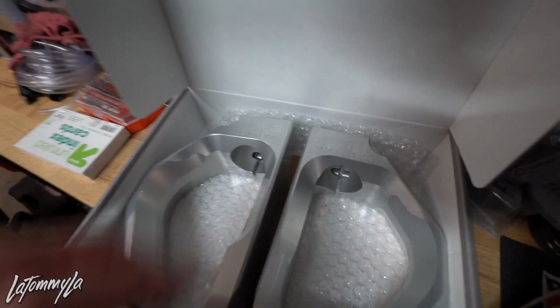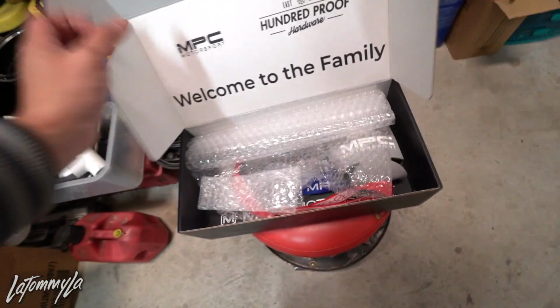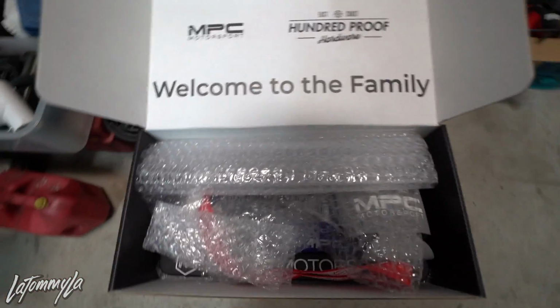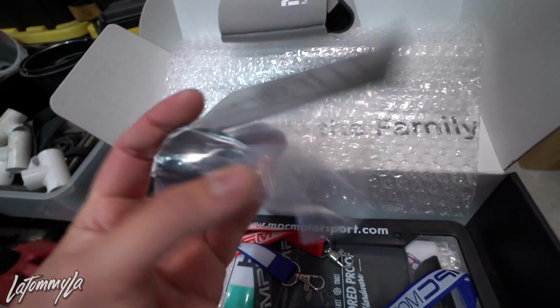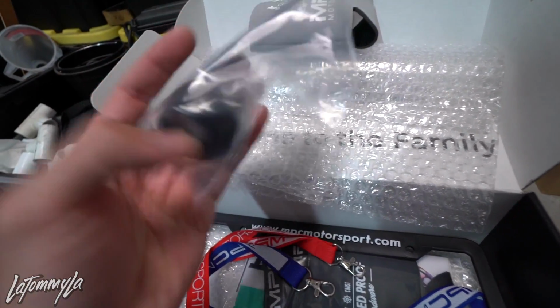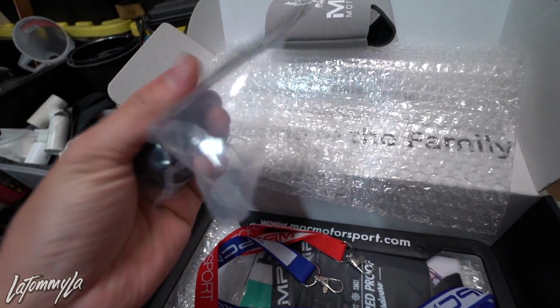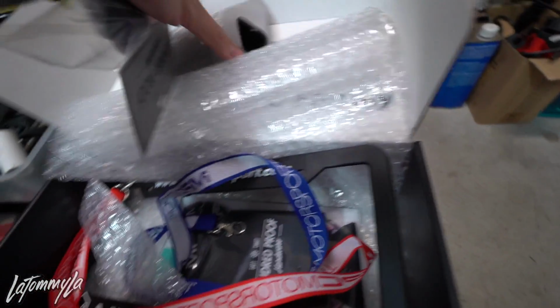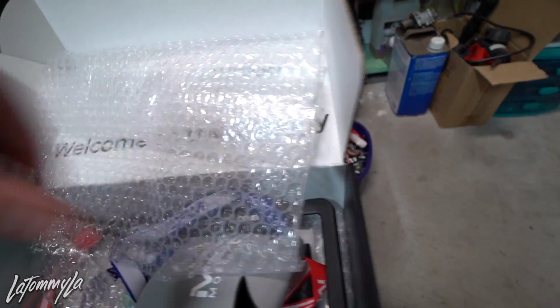Super beautiful. I know a lot of you guys know about these. Sick. Welcome to the family. Happy to be aboard. This right here is the Honda Street Garage shift knob. Super tiny, holy crap. And a bunch of goodies. Oh, there's stickers in there too, so I'll go through that in time.